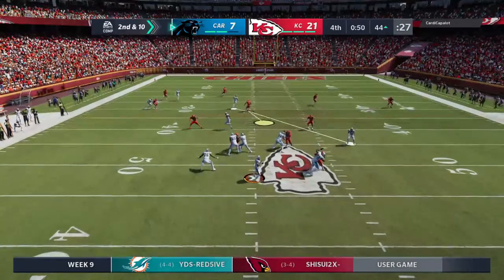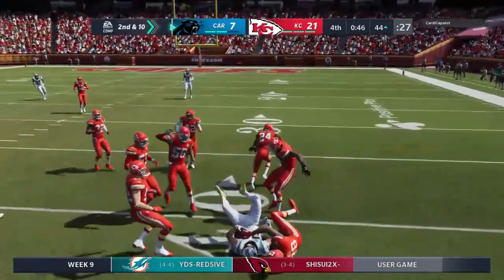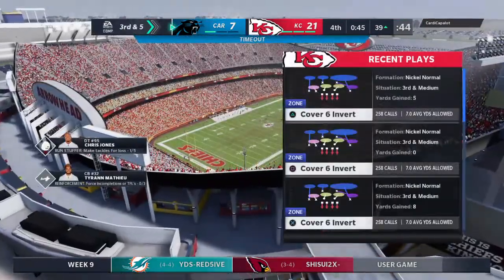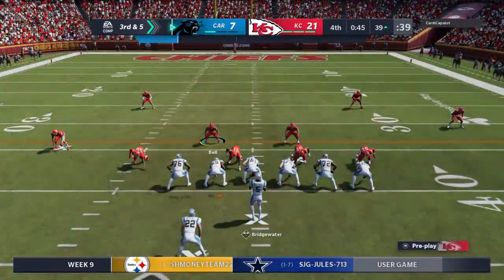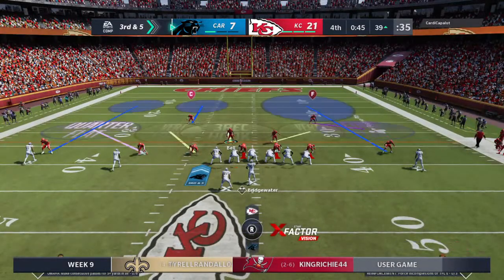They'll throw again. Bridgewater gets this to his running back. It's Christian McCaffrey. 5 yards. Now it's 3rd and 5. The Panthers going to use the second of their timeouts as the clock will stop with 45 seconds left to go in the game.